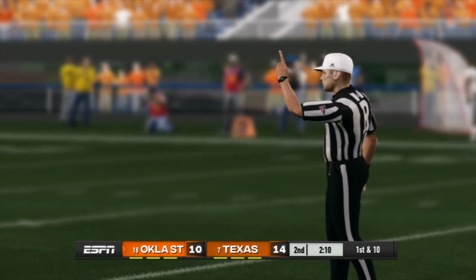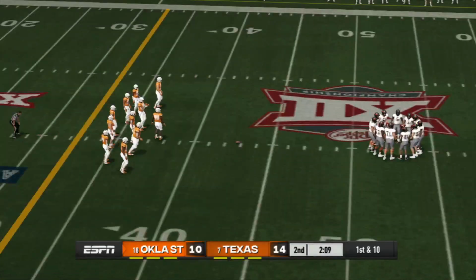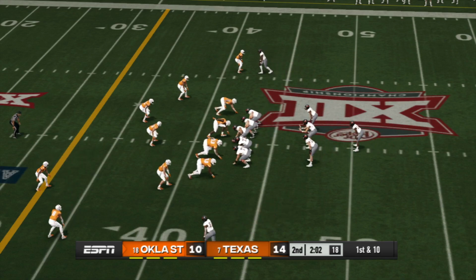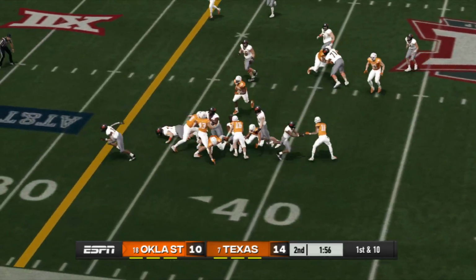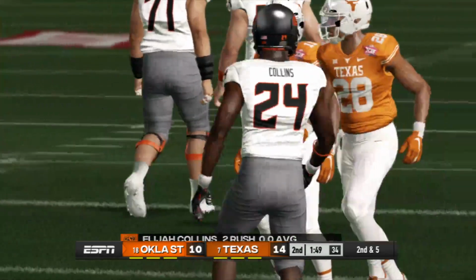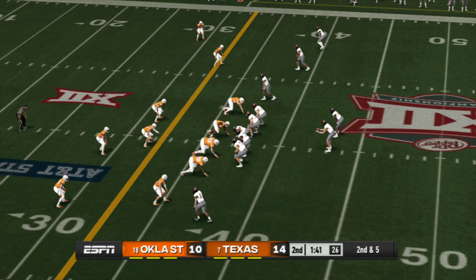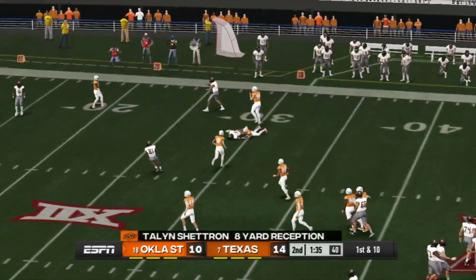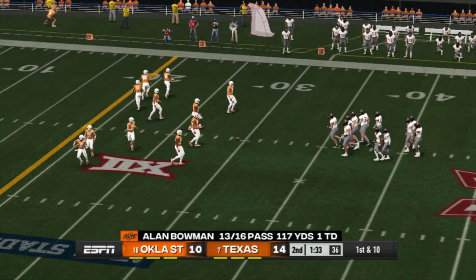So with that penalty, they'll move the chains. Man, that is frustrating for a defense when you think you've made a stop and then a flag gives them a first down. It's first and 10. Ball on the 43. Feeds it to the back. And he carries the ball for a nice game. And he's hit before he can go anywhere. From the 29-yard line. First down.